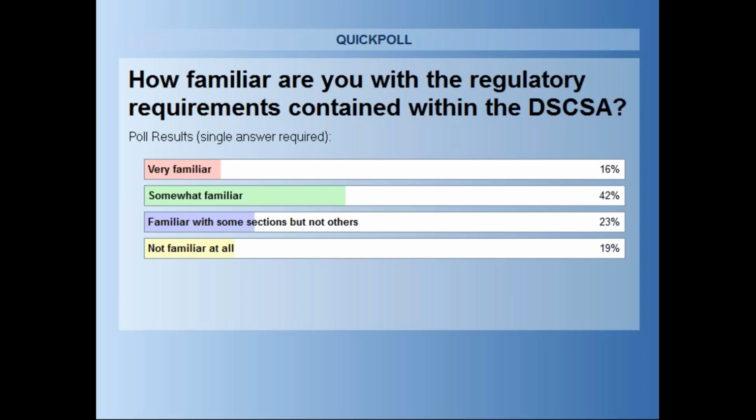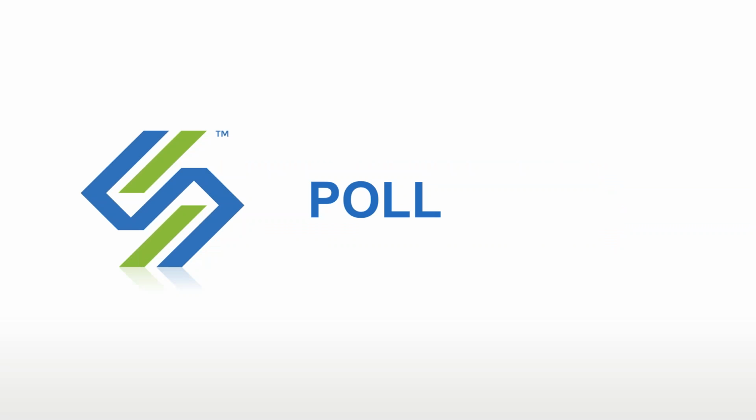Okay, so that's not bad. I've got 16% very familiar. Somewhat familiar is the bulk, at 42%. Familiar with some sections, which is not surprising because most people just focus on the sections that apply to them, 23%, and only 19% not familiar at all. I think that's pretty good.